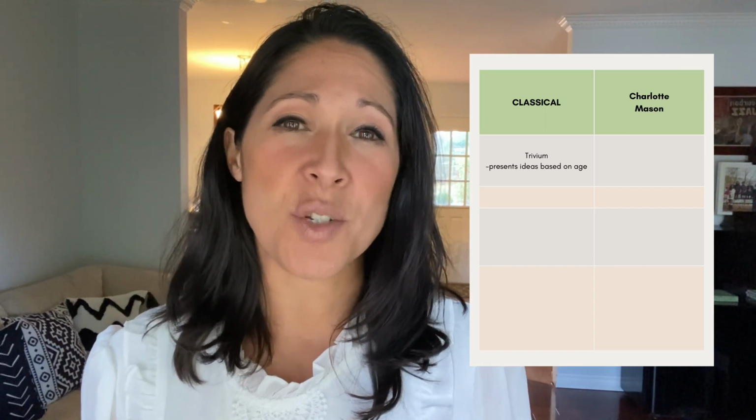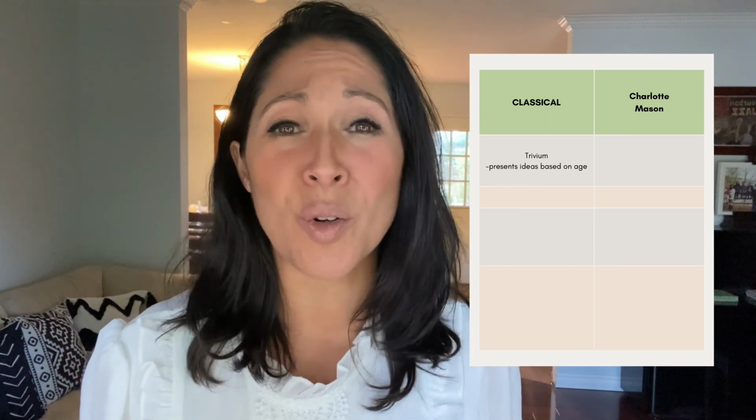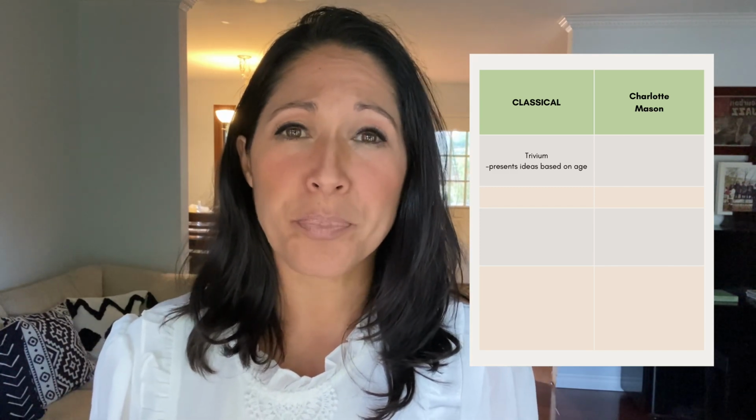The next stage after that is the rhetoric stage, and that is grades 9 to grade 12. And that's where they're then going to go back over what they have learned through the grammar stage, the logic stage, and they are then able to learn how to come up with their own arguments, supporting their own reasons and rationale for their own thoughts in their writing and in their public speaking. So that is how the classical model generally breaks down each stage of learning.